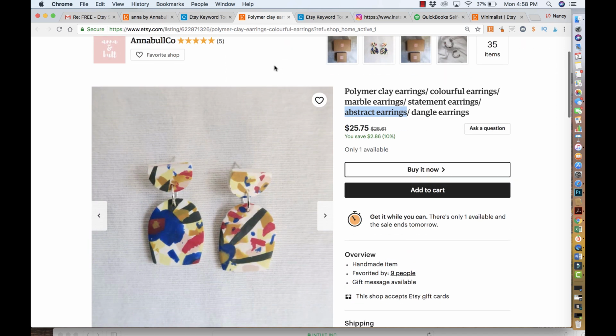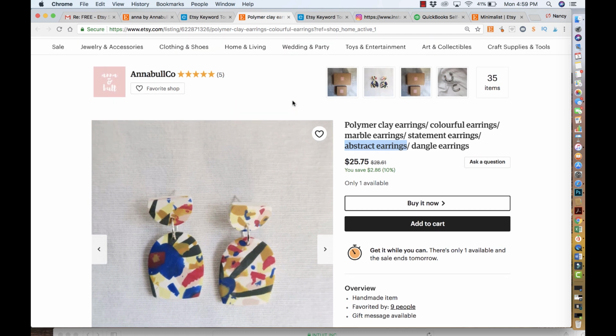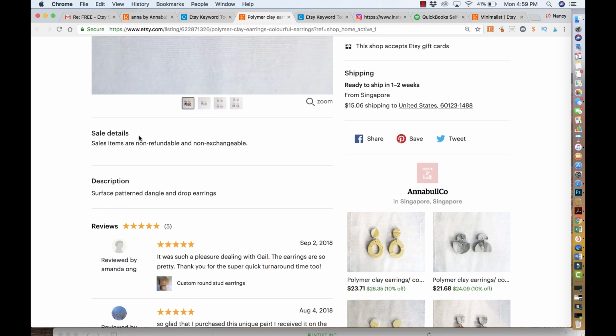I have found that if I use keywords that over 7,000 listings are using, I find it hard to rank for. So that's why I always stick with under 7,000. So now let's say you did the research and you got new keywords. Make sure that you put the keywords here. Make sure you separate them with commas. Make sure that the low competition ones are in the front. Try to fit as many keywords as you can. And then also try to put the keywords in the listing description.